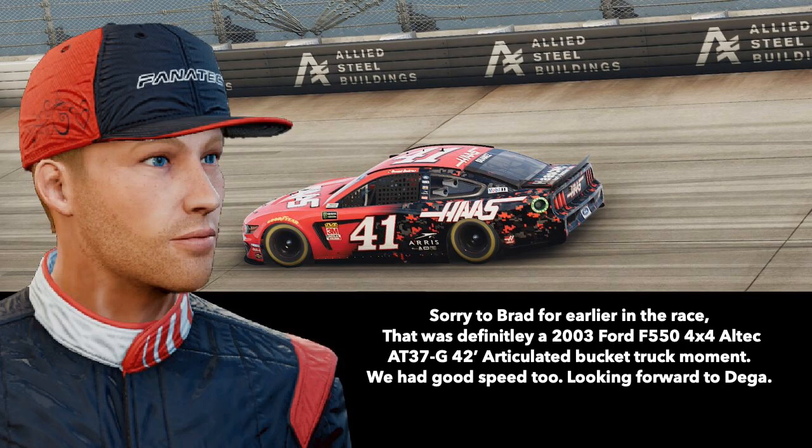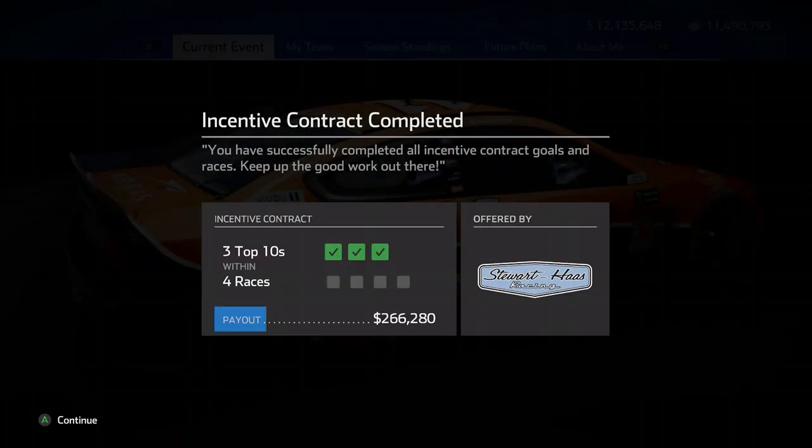After the race, I said sorry to Brad for what happened earlier in the race when we nearly took him out. That was definitely a 2003 Ford F550 4x4 Alltech AT37G 42-foot articulated bucket truck moment. If you get that meme, you know what I'm talking about. We had good speed too. Looking forward to Dega. Like I said, I certainly didn't expect to win, but we pulled it off.